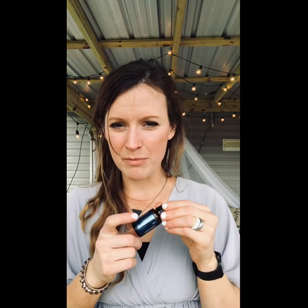So Adaptive can be a really good one to diffuse as well, and you can make all of these into rollers and apply them topically too if you want, but diffusing just feels really easy, and it gets to you and your household too, so if there's other people involved, it's just a great way to get everybody all at once. So that's what we use there.